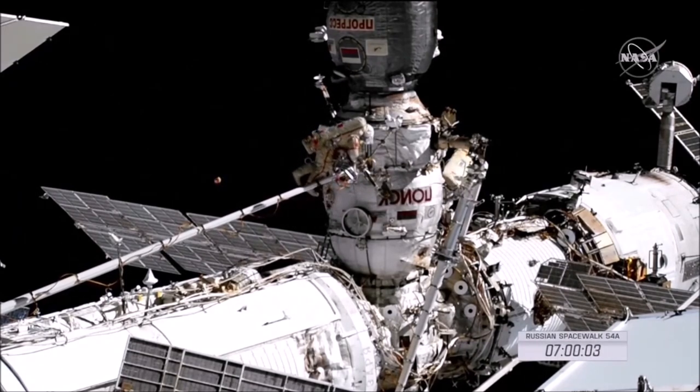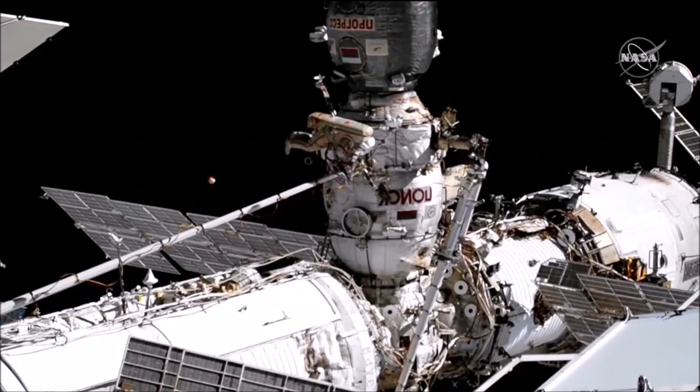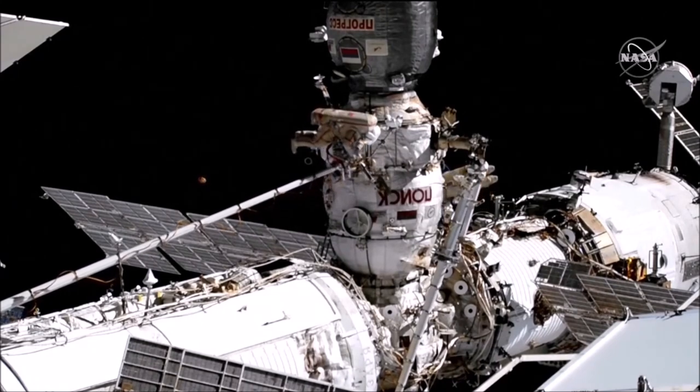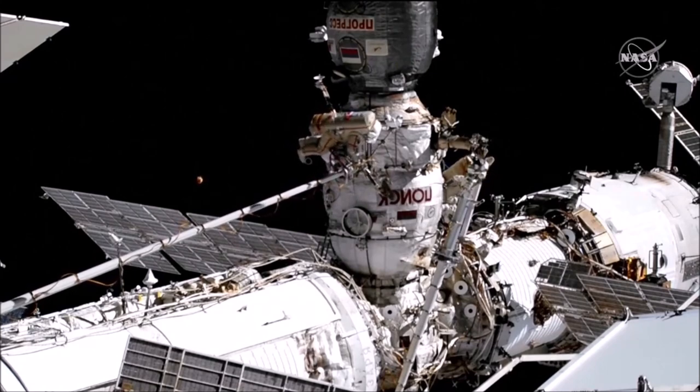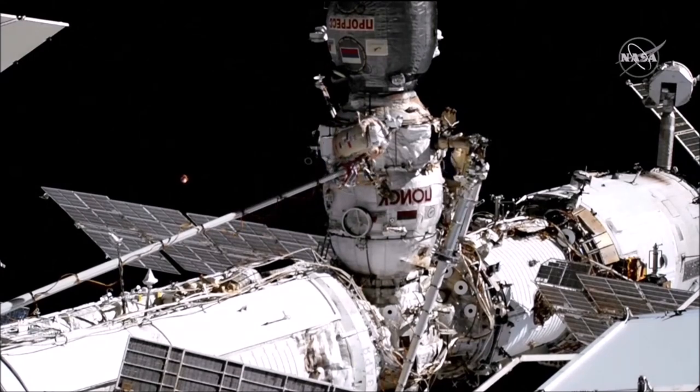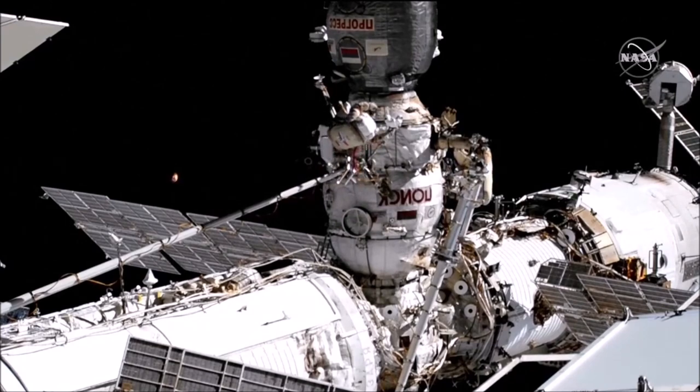Now 7 hours into today's spacewalk, Russian spacewalk 54A, we currently see Oleg Artemyev in that Orlan suit with the red stripes. He's currently securing that translation ring at the end of the end effector on the Strela boom 2.